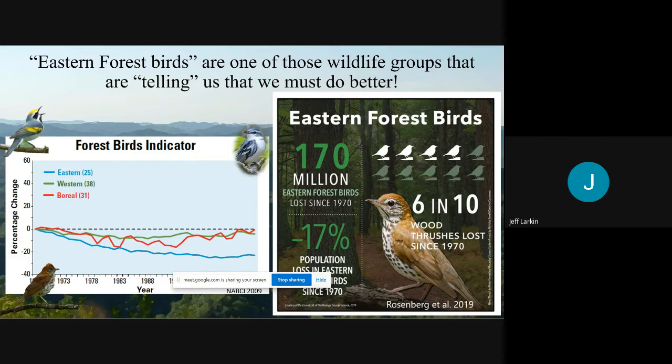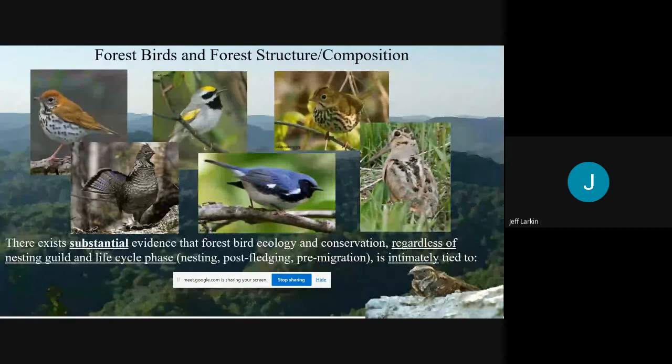You can see that population trajectory over the long term was declining relative to the western and boreal forest counterparts. And then, of course, the 2019 landmark publication that chronicled the loss of 3 billion birds since the 1970s. So about 6 of 10 wood thrush that you would have heard standing in one place back in 1970 would not be heard today. It's about as long as we have been doing wildlife science, forest birds have been one of those groups that we've studied. And many generations of scientists before us have studied.